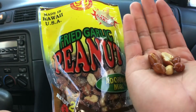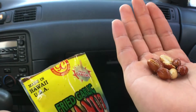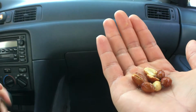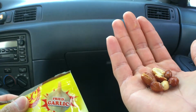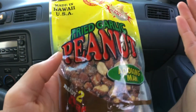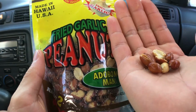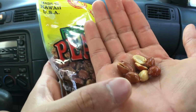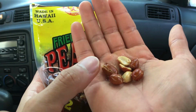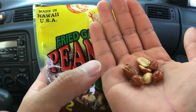Wow. Oh, it's pretty good. I give this a 4.8 out of 5 stars. Nice, smooth peanuts. It's not soft, it's more crunchy-wise. Yeah, crunchy.